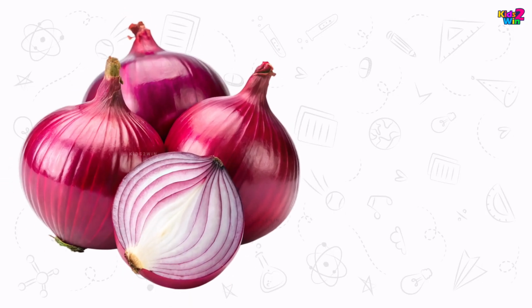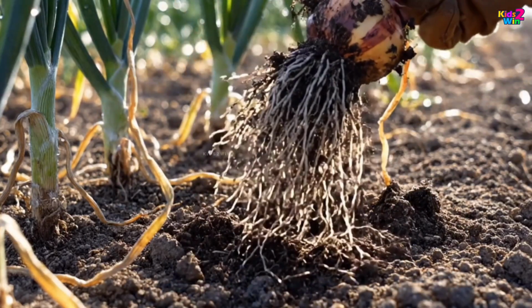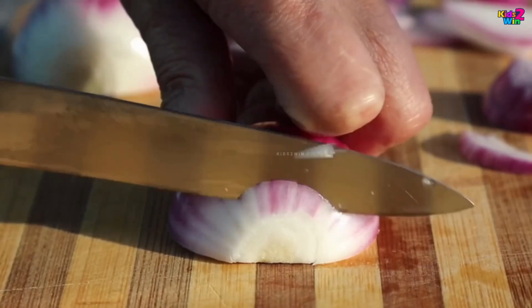Dear kids, this is onion. Onion is a round vegetable. It is used in salads, curries and many dishes. It contains vitamin C, fiber and antioxidants.